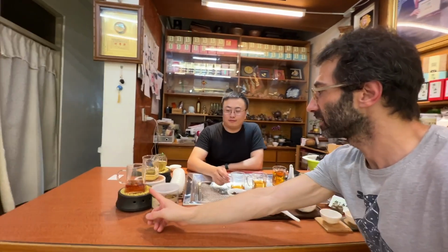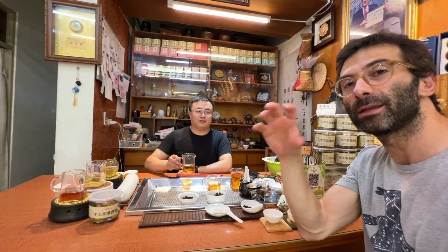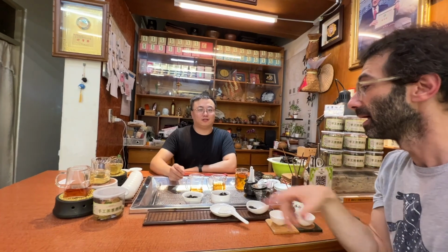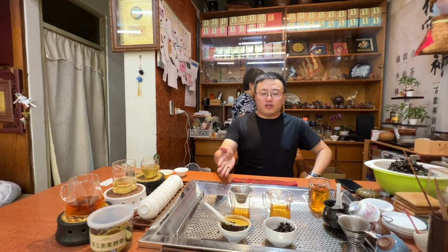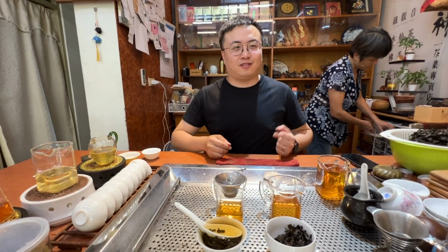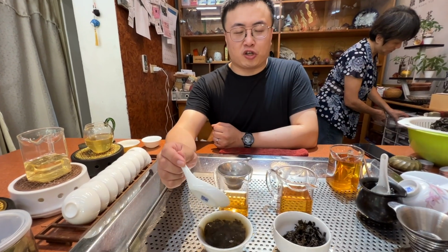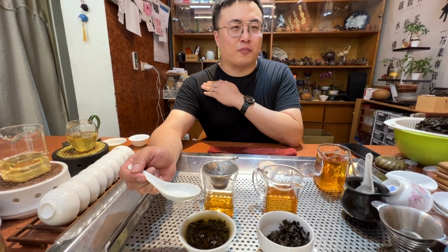They also do blends. Like this one here is a hongcha, a black tea made with Tieguanyin and Jinshuan, a small part of Tieguanyin and a larger part of Jinshuan. And here we have two different types of tea. What do we have here? Tieguanyin tea, but made from different plants. This is a 100% Tieguanyin tea tree. Another one is 60% Tieguanyin mixed with 40% Jinshuan tea.